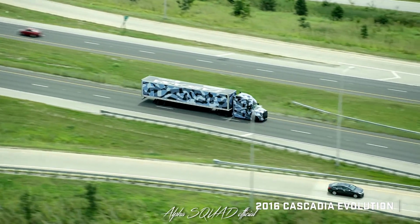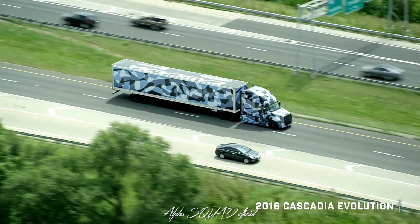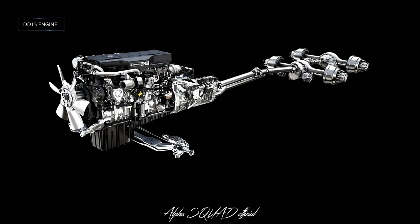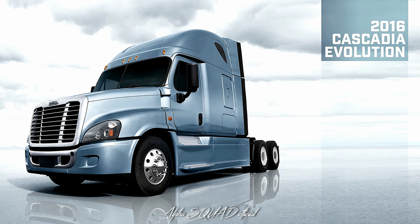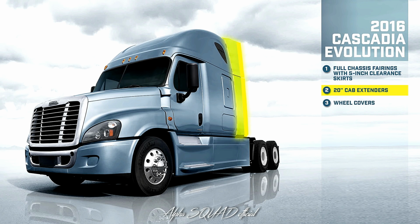Matching to a typical hauling weight of 78,000 pounds gross combination weight, the 2016 Cascadia Evolution features an integrated Detroit powertrain consisting of a Detroit DD15 engine meeting GHG 14 standards, a DT12 automated manual transmission with intelligent powertrain management IPM3, and a 2.41 direct drive axle ratio. It also includes a complete Cascadia Evolution aero package with full chassis fairings, 5-inch clearance skirts, 20-inch cab extenders, and wheel covers.